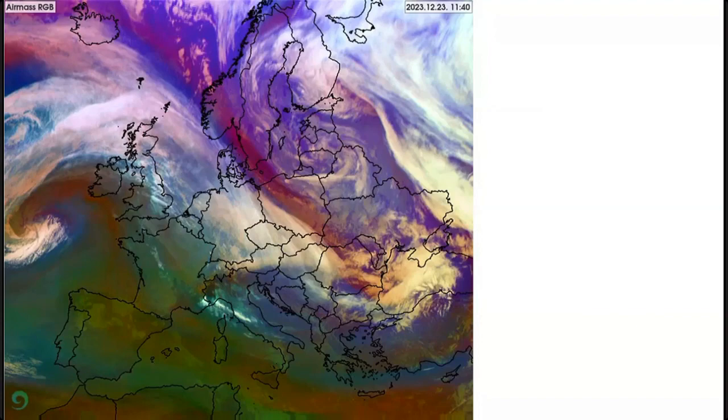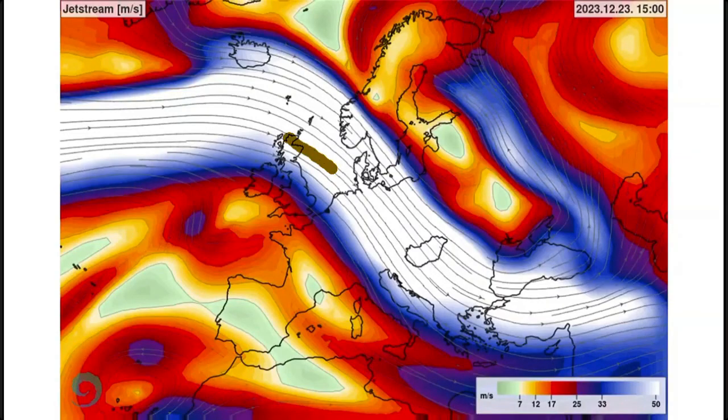So you can see the jet stream with white colors, and this is a well-defined strong jet stream on high levels, exactly on 300 hectopascal, from the North Atlantic Ocean across the North Sea and Central Europe to Turkey. And this jet stream draws out for us that long, sharp frontal zone.